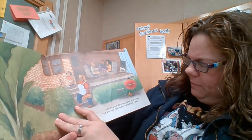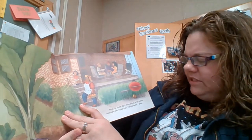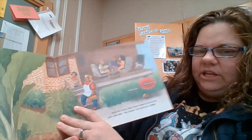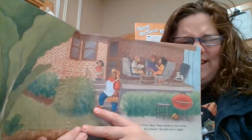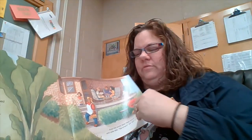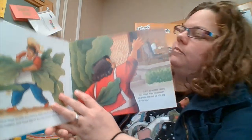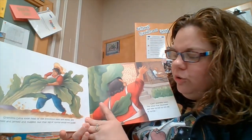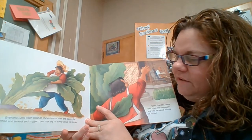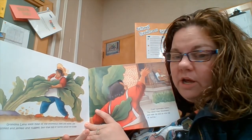From the porch, Baby Pearl stared at the turnip with wide eyes. "Big potato," she said with a giggle. Is that a potato? Is a turnip a potato? No, it's not a potato. But it grows underground like a potato. Grandma Lena took hold of the enormous stem and leaves. She yanked and jerked and tugged, but that big old turnip would not budge.